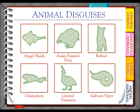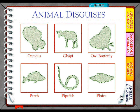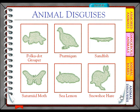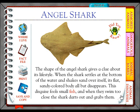Animal disguises. Angel shark. The shape of the angel shark gives a clue about its lifestyle. When the shark settles at the bottom of the water and shakes sand over itself, its flat, sandy-colored body all but disappears. This disguise fools small fish, and when they swim too close, the shark darts out and grabs them.